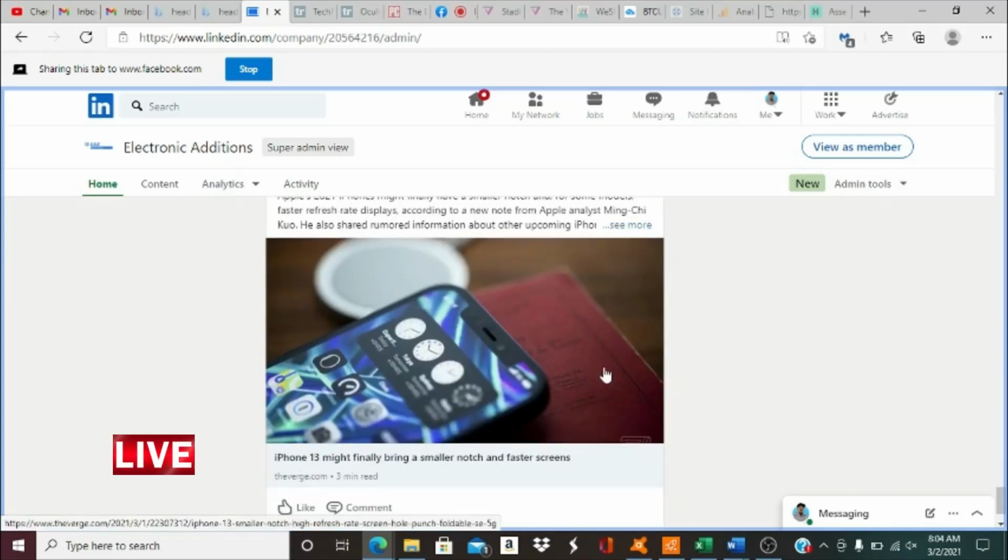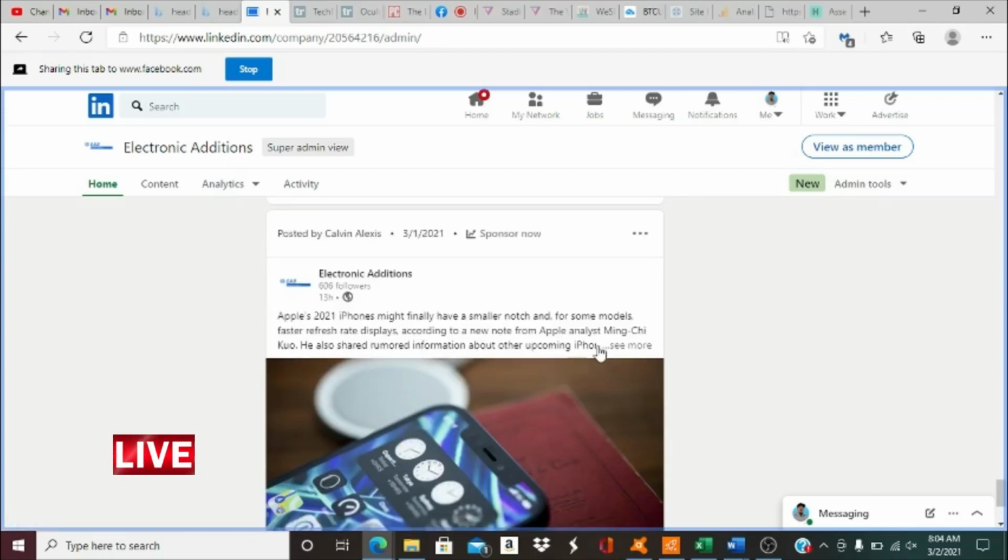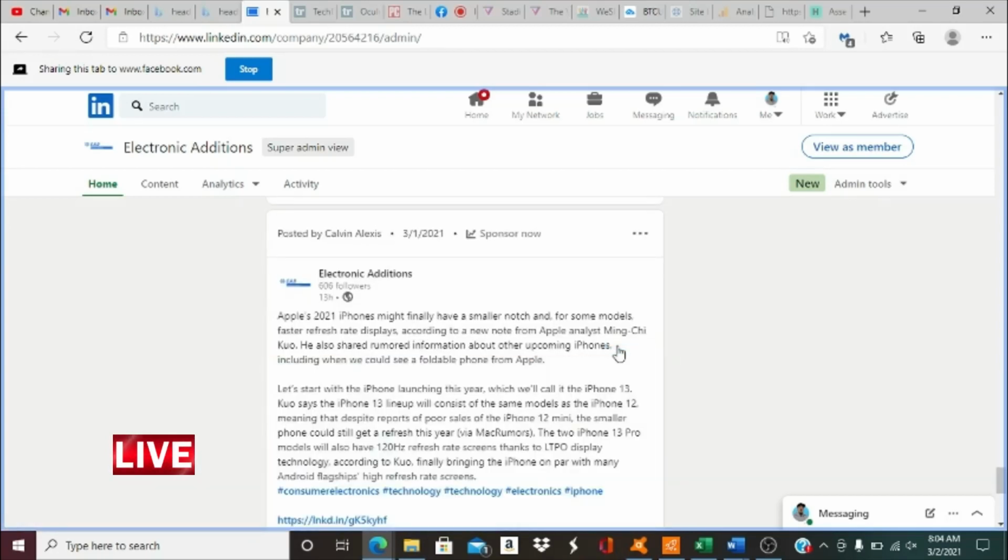So it looks like iPhone 13 might finally bring a smaller notch and faster screen, right? So Apple's 2021 iPhone might finally have a smaller notch, and for some models, faster refresh rate displays. According to a new note from Apple analyst Ming-Chi Kuo, he also shared rumored information about other upcoming iPhones, including when we could see a foldable phone from Apple.